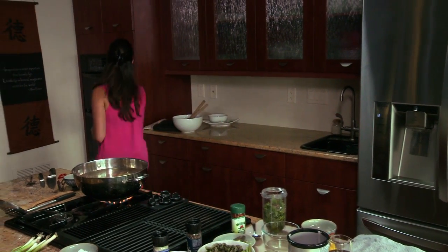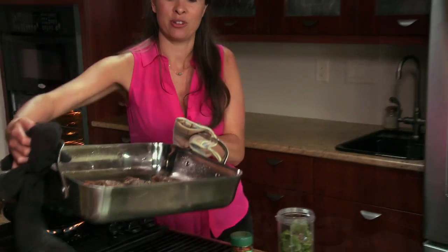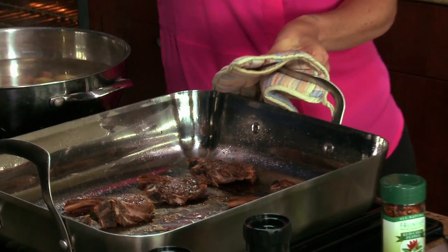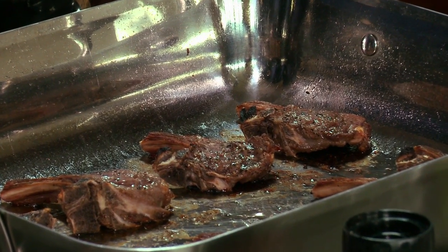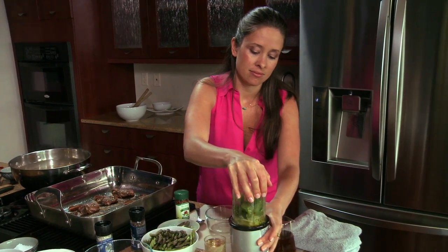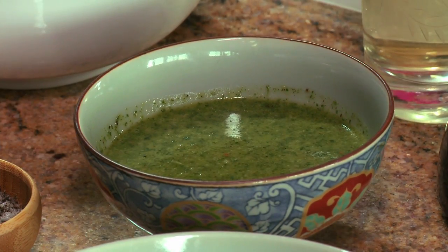Now before I blend this, I'm gonna go check on my lamb. It's perfect. Perfectly cooked, you hear it sizzling. And while that's sitting and resting, you should always let your meat rest for a moment, keep all those juices intact. I'm gonna go ahead and blend up my mint chutney. It's beautiful bright green, it's gonna make this dish absolutely gorgeous.